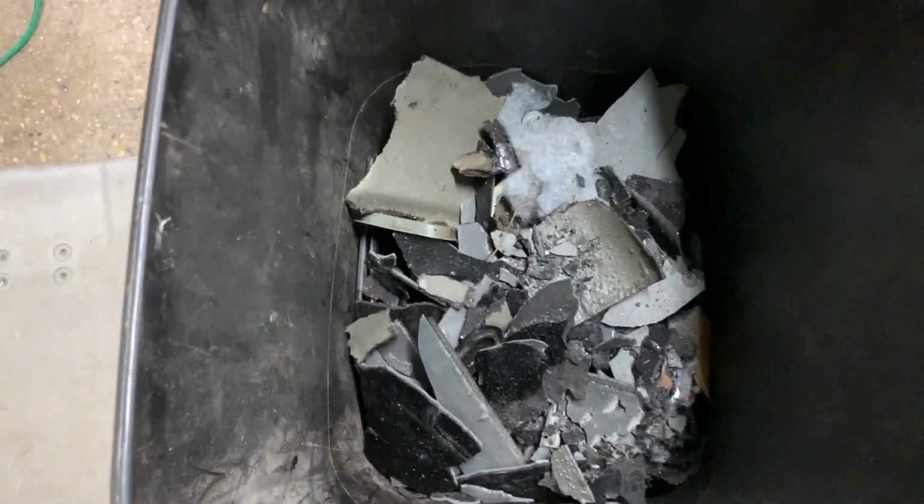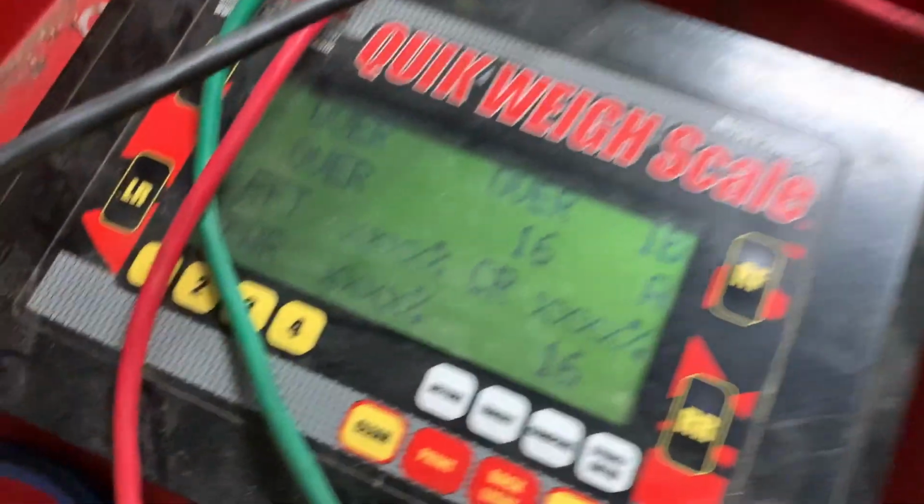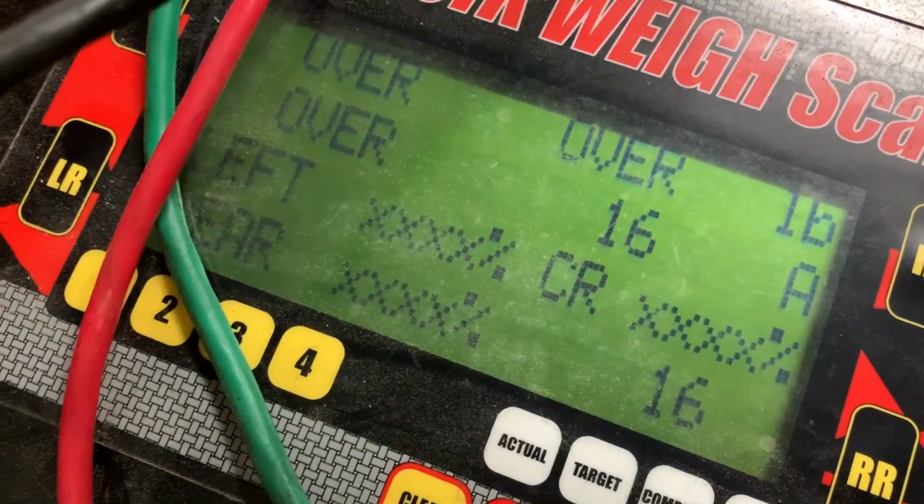Got every bit of it cleaned out, got it vacuumed up with the shop vac. So all of the sound deadener that we got is right here. So let's put it on there, see what we got. 16 pounds. We know the trash can weighs 3, so that is a 13-pound dumbbell. Well, that's encouraging. That lets me know that the time that I spent on that is 13 more pounds lighter.